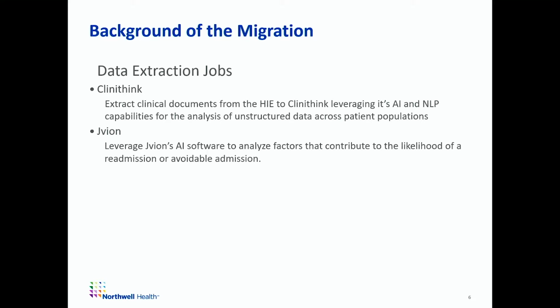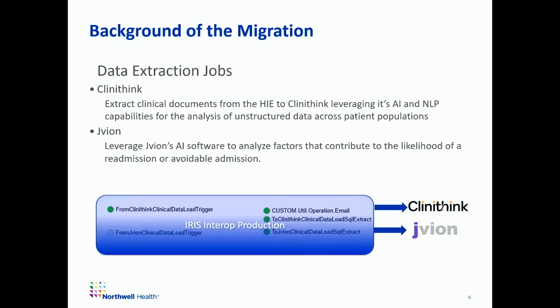So let me talk a little bit about these data extraction jobs. What's Clinithink? This is to extract clinical documents from the HIE HealthShare to Clinithink, leveraging their AI and NLP capabilities for analysis of unstructured data. And JVM is to leverage their AI software to analyze factors that contribute to the likelihood of readmission or avoidable admission. They were implemented as business services and operations in an Iris interoperability production. As you can see, this is the data load trigger that triggers the execution of the backend SQL queries, and the result sets get sent externally to Clinithink and JVM.